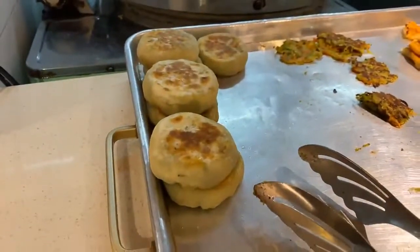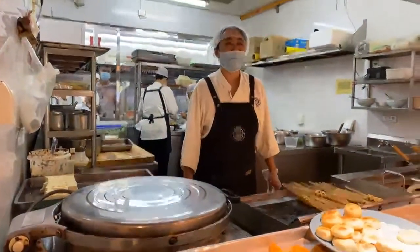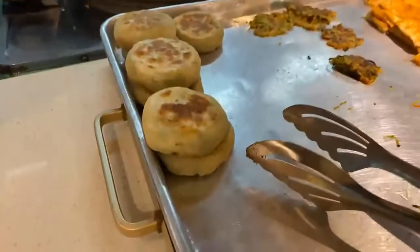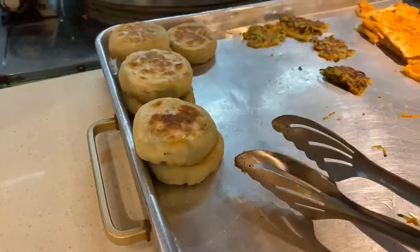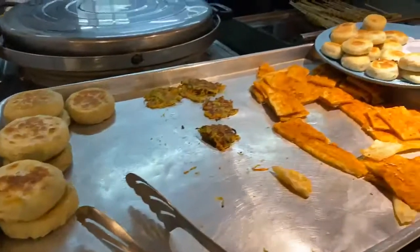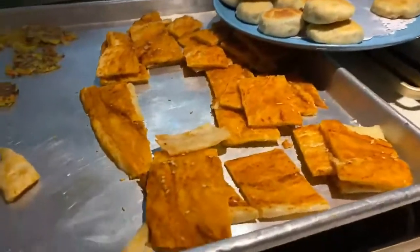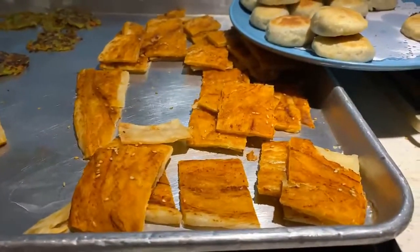What's the filling inside? Fennel and tofu filling, thank you. So this is the Chinese herb, fennel, or Chinese kale, not kale I think, and tofu. This is sort of like a dried vegetarian pizza.